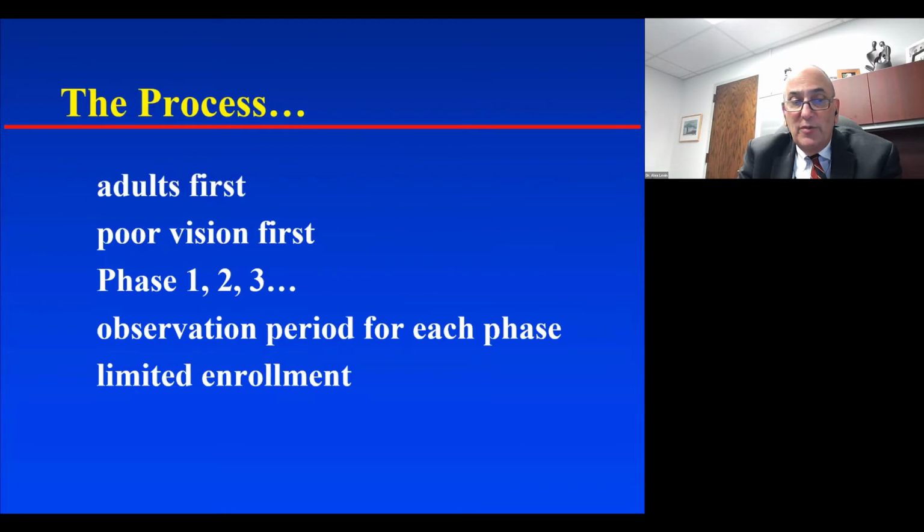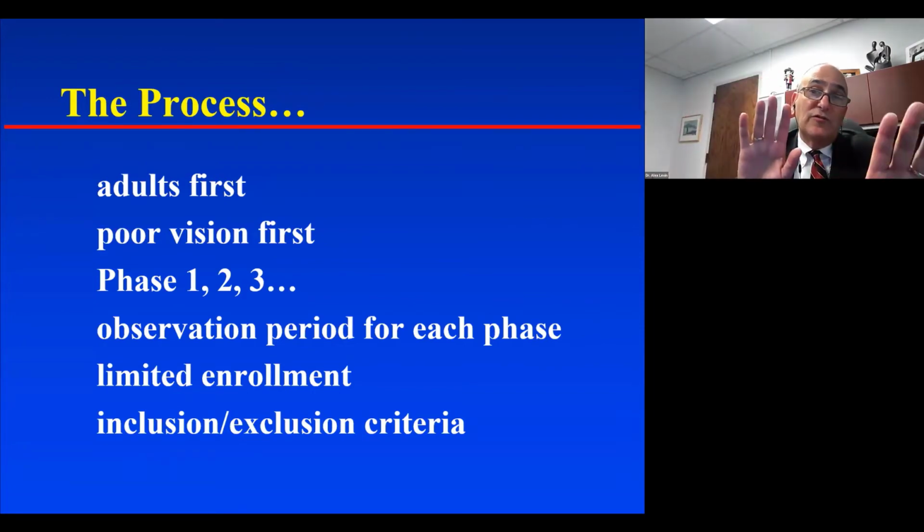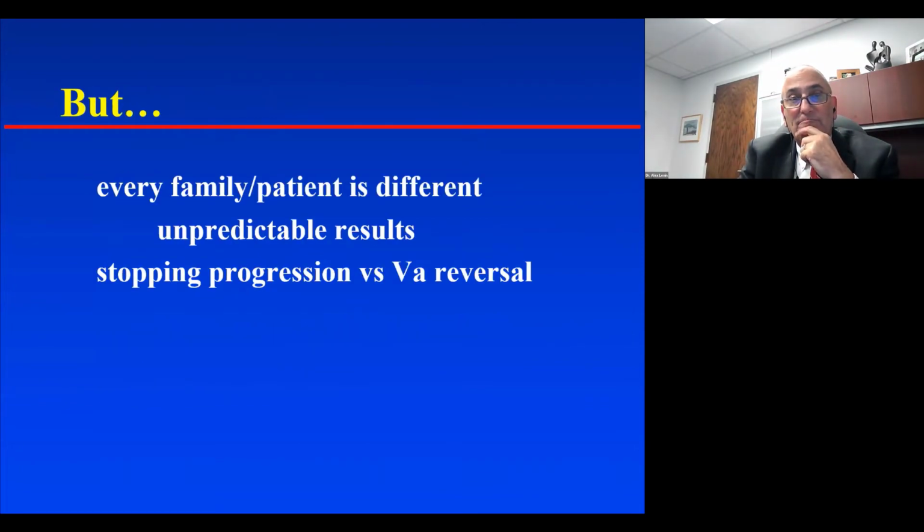And we have limited enrollment. You're saying only this number of patients can be enrolled. And in many places that do gene therapy, they already have a list. So when they open up the doors, their list is filled and your patient can't get in. And there are always inclusion-exclusion criteria. Have they had prior surgery? Do they have systemic disorders? What's their vision? What's the vision difference between the two eyes? These are all things that come under consideration.